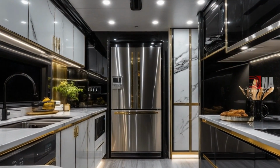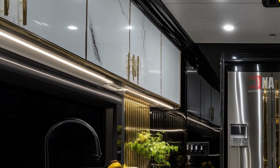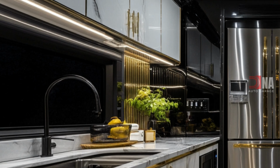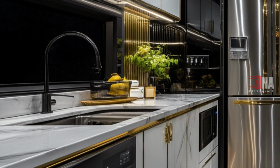The kitchen is a gourmet adventurer's dream, with a large freezer-equipped refrigerator, an induction cooktop, a convection microwave oven, and a well-integrated double sink. The excellent worktops and ample storage space allow you to cook delicious meals wherever you go.